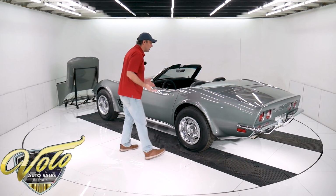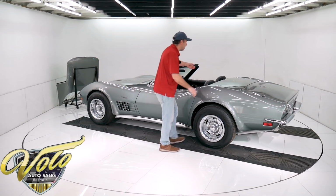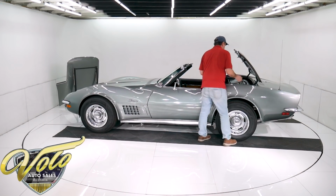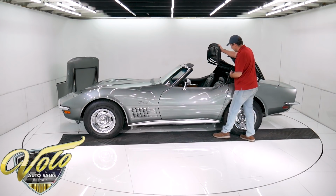So we call it a two-topper because it has two tops. The black convertible top's in real nice shape. He did not replace it. It's probably been replaced at some point. But it is a nice black convertible top, in good shape. The window's clean.